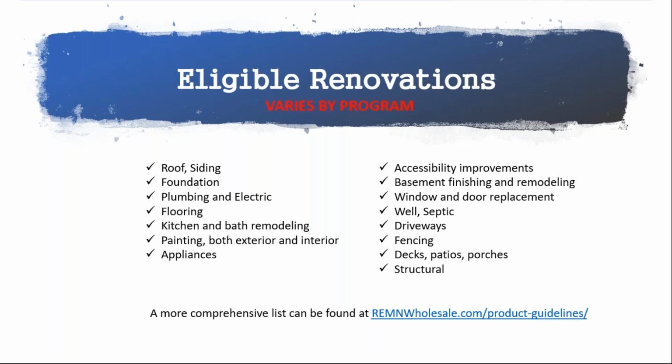Painting, exterior and interior, brand new appliances, okay? Maybe you want some new energy efficient appliances. We can do that with the renovation loan. We could do all this other stuff to your right, including anything structural.